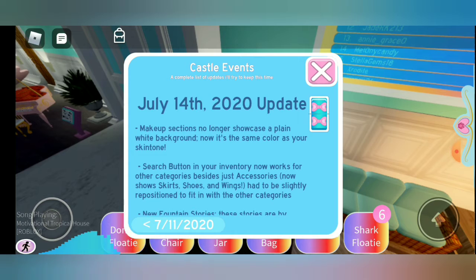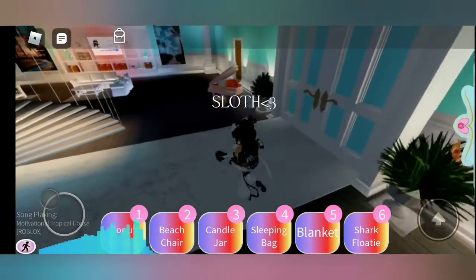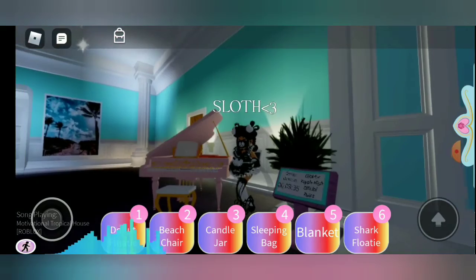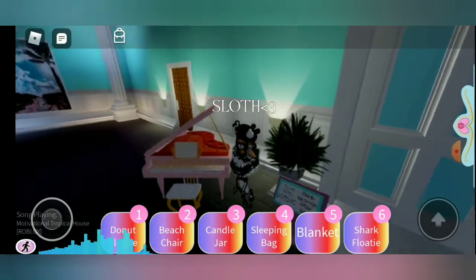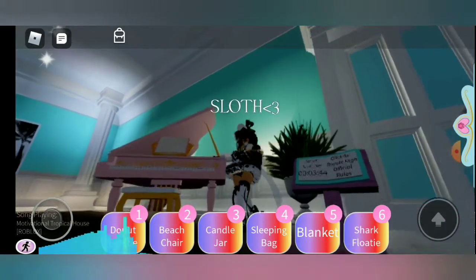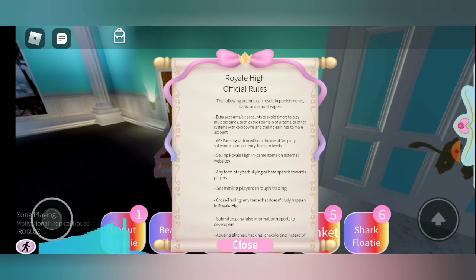Okay, there we go. So, before we check out the actual updates, I also want to go over here, and here is the official list of rules, and also there's a server time. But I'm gonna focus on the rules. So this is the Royale High official rules.